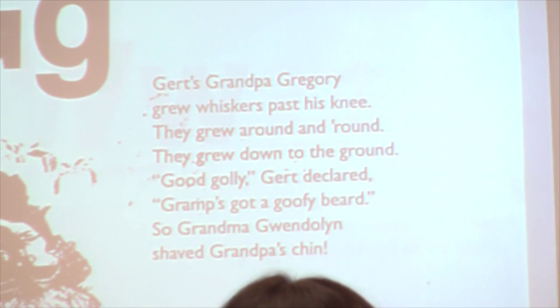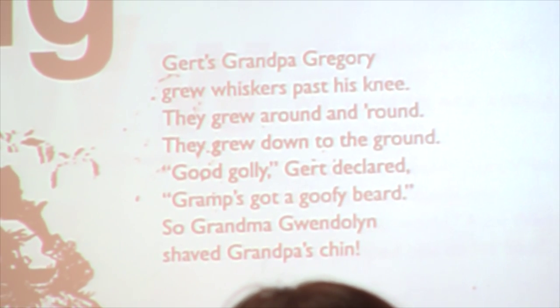Grandma's a goofy beard, so Grandma Gwendolyn shaved Grandma.